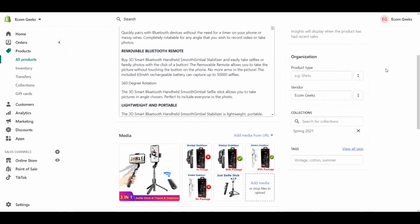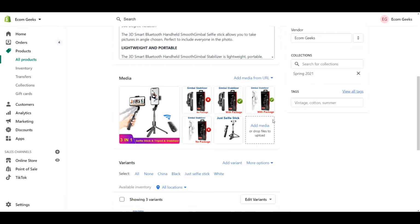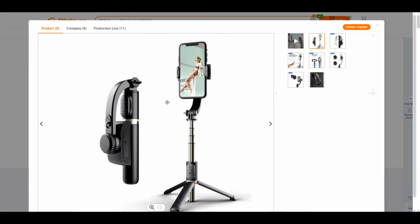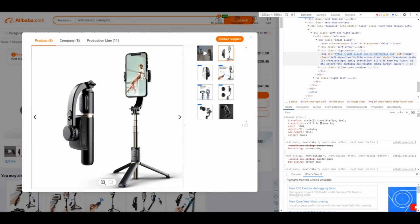So the first thing that I'm going to do is I'm going to remove all of these images, and I'm going to use proper images, because I don't need this, with package, without package. It's just not necessary. So I'm actually going to go to Alibaba, and the actual manufacturer has some professional quality images. So what I'm going to do, if you want to get really nice quality images, you're going to go in here, you're going to right click, you're going to go inspect. This is all through Chrome, by the way.